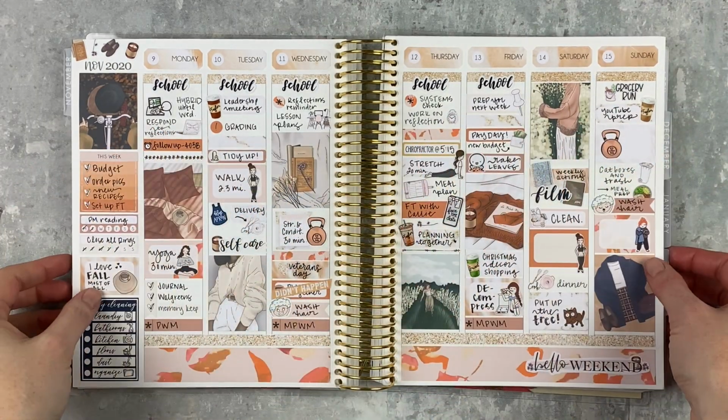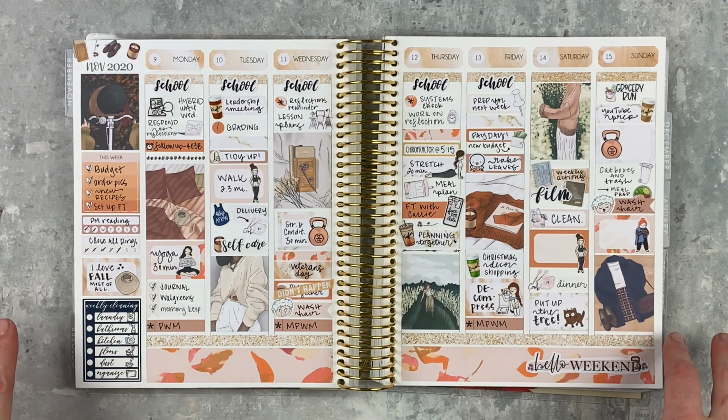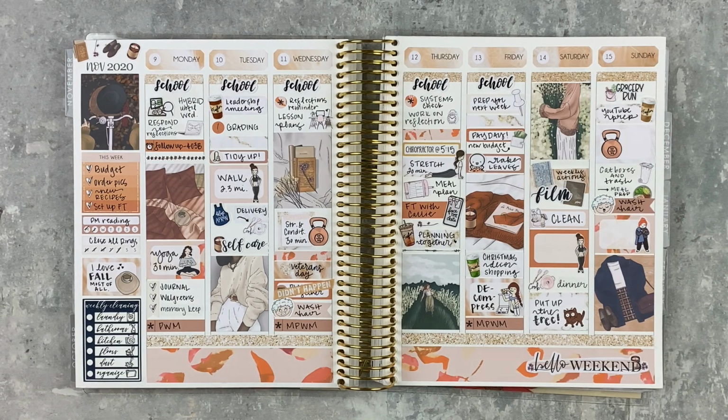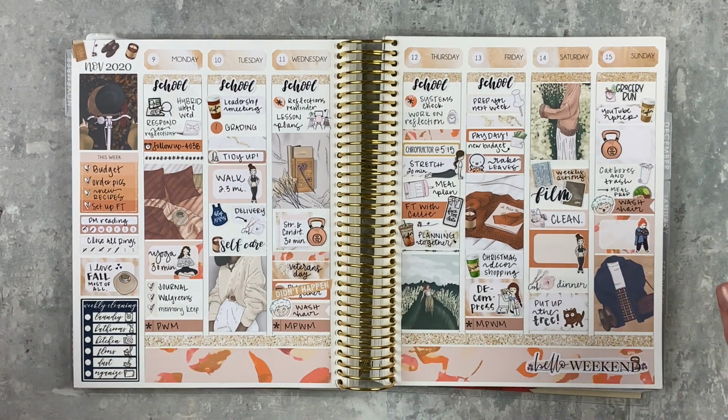Here's how this spread turned out. I just really love this. It is very different from my other fall spreads, and the color scheme is just right up my alley for this time of the year. I just love this, and I really like the pops of the navy and the light greens. It's just beautiful. I love it.